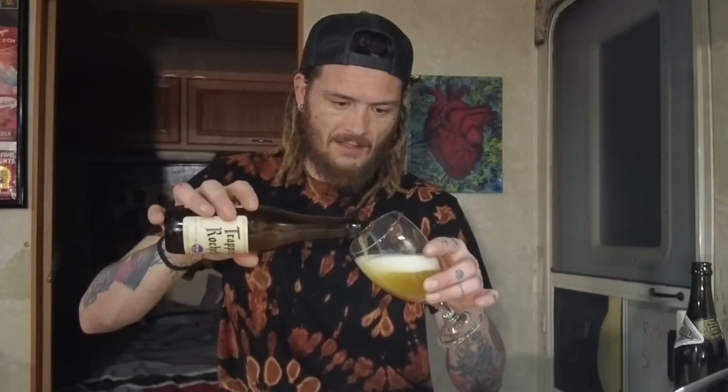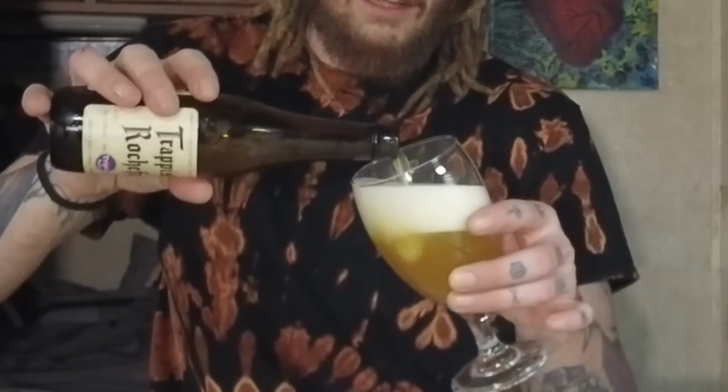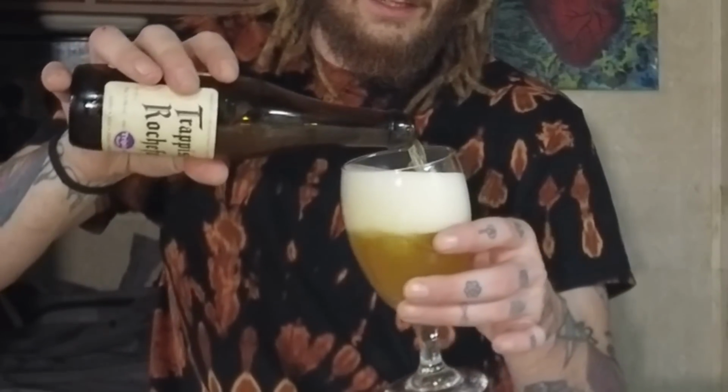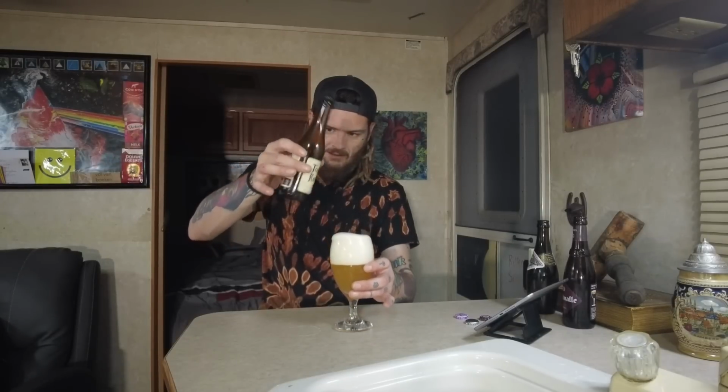Okay, so this one's not as dark. This one's a lot lighter of a beer. Alright. It's got some nice foaminess to it. There we go. I'm going to take a little drink out of the bottle. I'm going to try to leave that. Oh yeah, I can see it down in there.